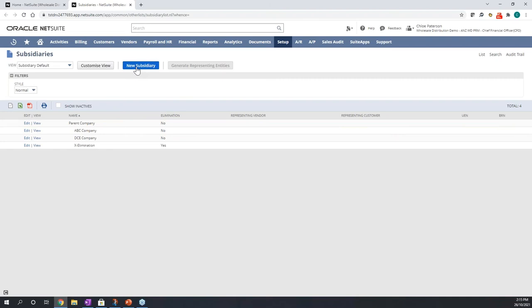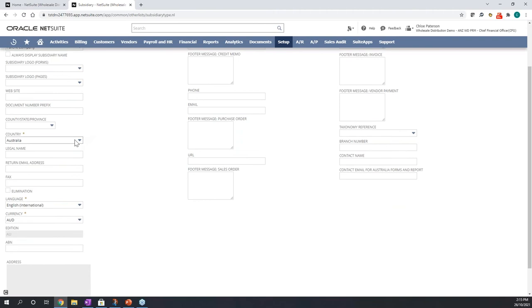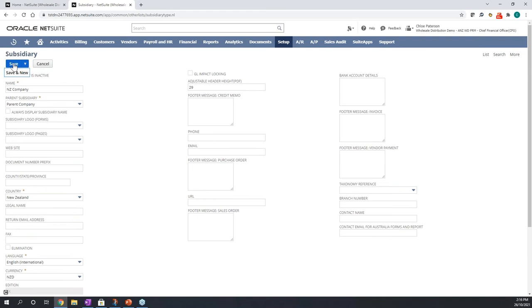There is a lot of information that you can capture on a subsidiary, but to make it nice and easy, let's call this our NZ company. And then really all we need to do is identify which country this legal entity resides. So I'm going to pick New Zealand. And then what their reporting currency is. So let's choose NZD. And it's really as simple as that. So we can create our new legal entity.